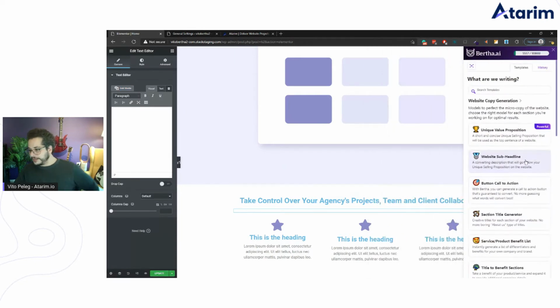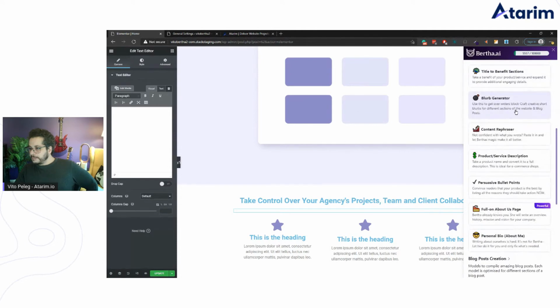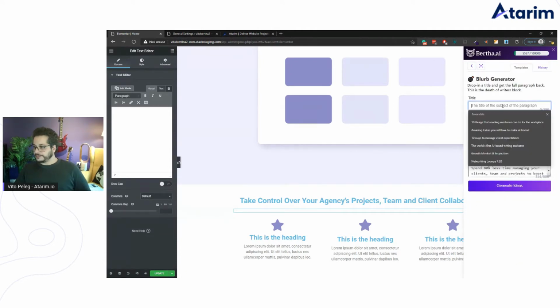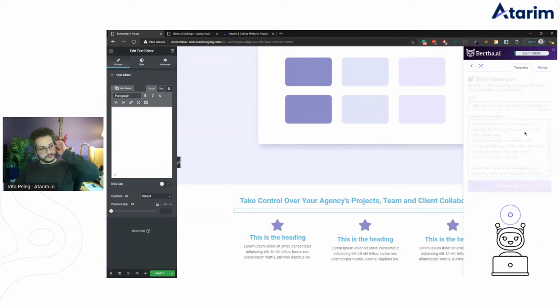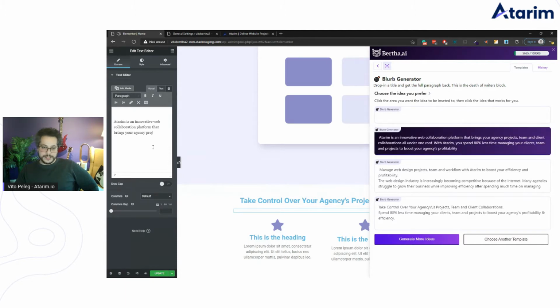Choose another template. Let's go to blurb generator. Atarim is an innovative web collaboration platform that brings your agency project team and client collaborations all under one roof. With Atarim, you spend 80% less time managing your client's team and project to boost your agency's profitability. Love it. First one in.